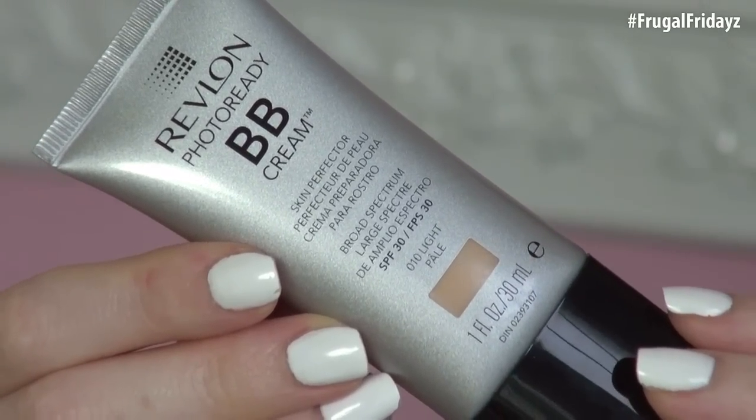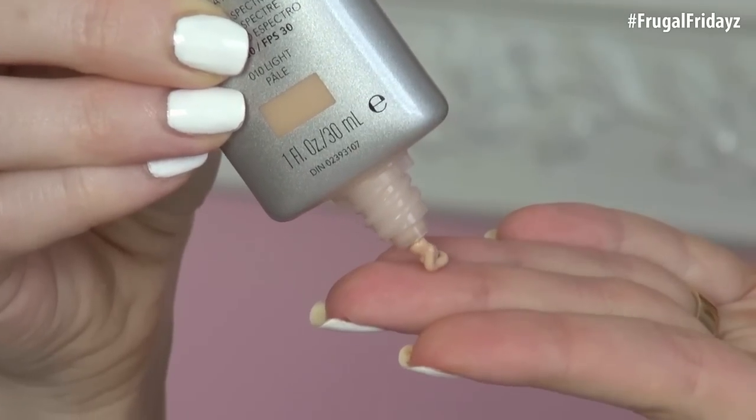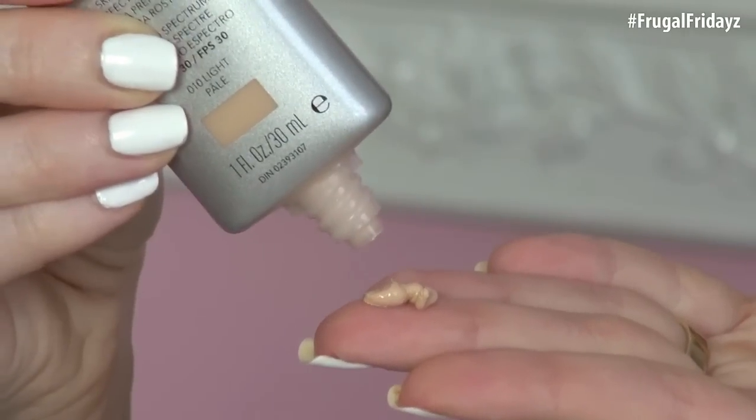Revlon's PhotoReady BB Cream, and this one has an SPF of 30 in it. It was the only BB cream out of the bunch that I tested that had this high of an SPF, because most of these other ones had a 15 SPF rating, so I was surprised to see that in this one. This one was a perfect color match upon application.